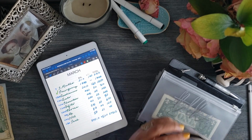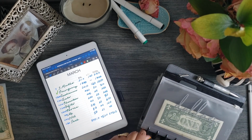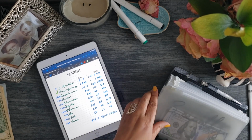$20, $20, $40, $50, $60, $70, and $5. Technology now has $75. And I'm going to move back up to appliances, which has a goal of $8,600.